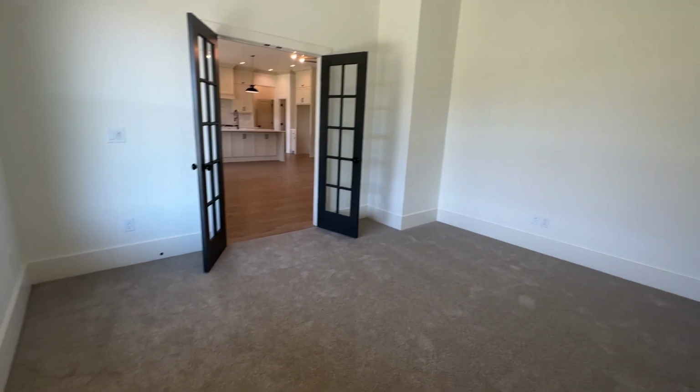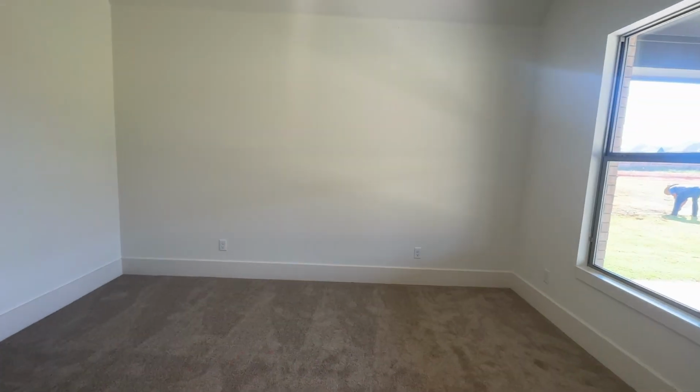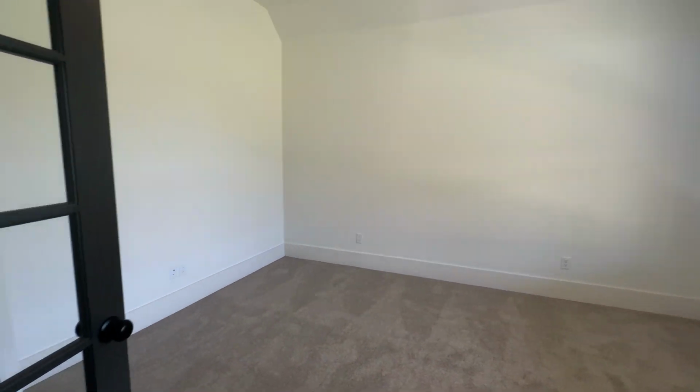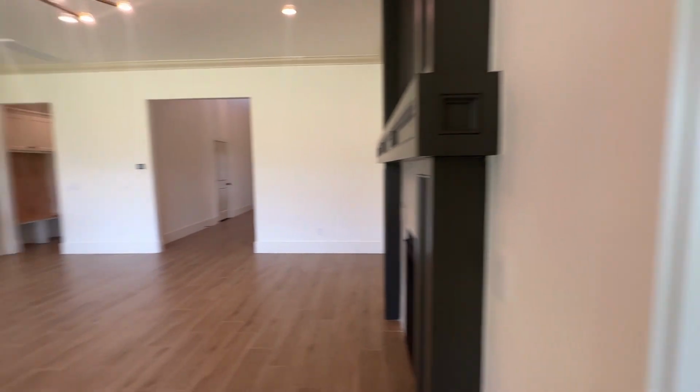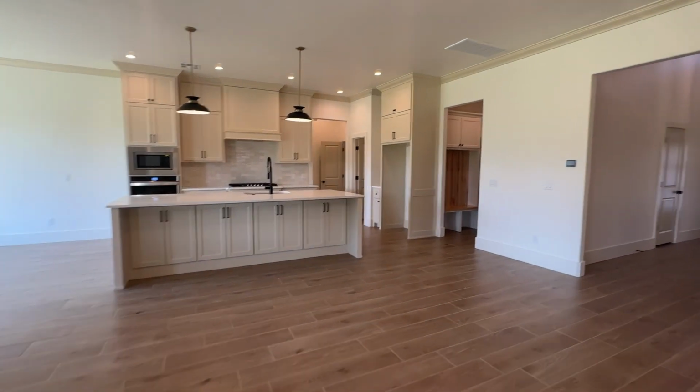So I think, you know, the way you could set this up, it would be great for like a desk in the middle, a desk against the wall. You could definitely add some built-ins. I think it really just has a lot of good potential in this room. And then coming from there, you can see back into the living room and the kitchen.